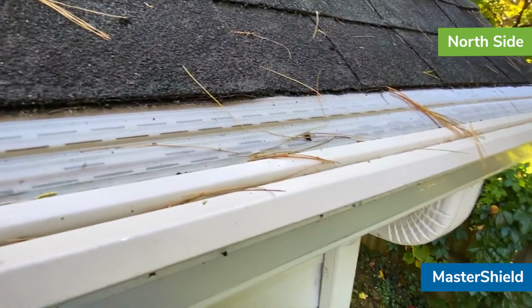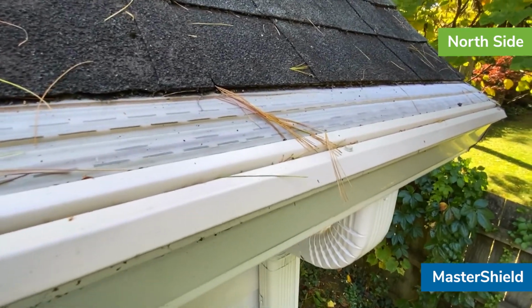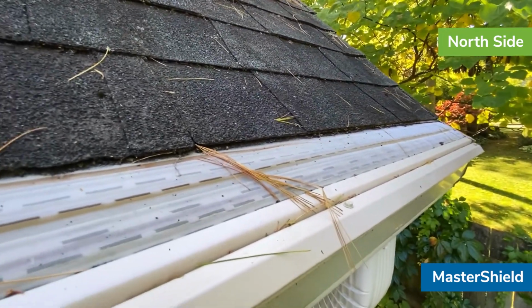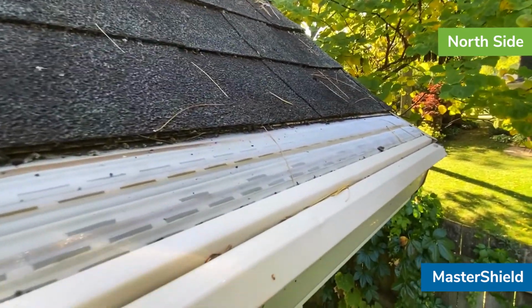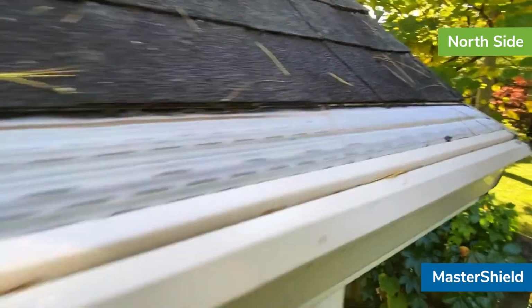So here we're looking at the Master Shield system. We've got a little bit of pine needle debris sitting on top of the gutter guard at this point. Like the south side, this one has remained pretty clean the whole time. And what you can see here today is very little stuff.